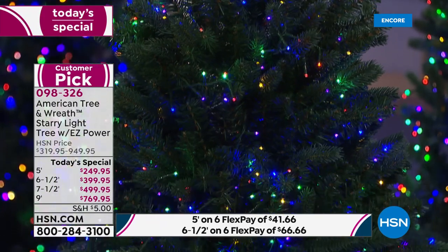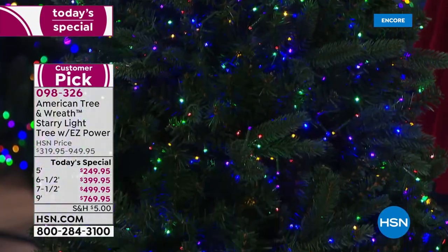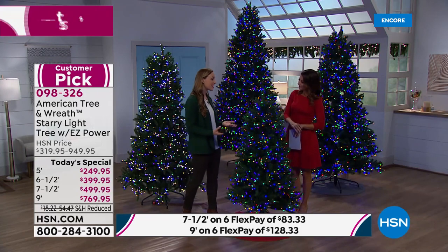So let's remind you about the sizes. Come on over here, Steph. I would love to join you, Sarah. Tell us about the 5-foot tree. You got any ideas for the 5-foot tree? I have so many ideas for this tree because it is the most affordable one and it's the one that will work the most in any space.